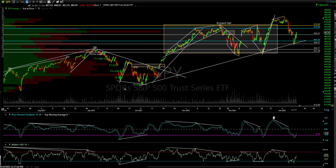So I showed you levels to watch on SPY on the daily chart. This is what you want to watch on the 60-minute chart. We have that nice clean uptrend line I showed you recently, October lows right there, early October lows, a major reaction low, another one there, and another one recently. So far that's held. We're coming off this divergent high right here. The last one was there. So we had that one, this one, and so far this one.